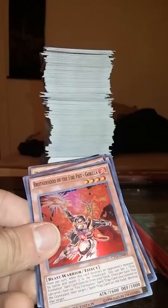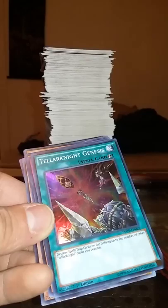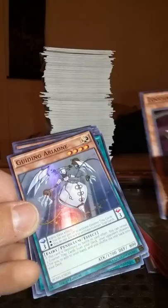All right, here we got some gathered up now. Powered Insectron, Zodiac Whiptail, Zodiac Rapier, Brotherhood of the Fire Fist Gorilla, Zodiac Whiptail, King Synchro, Hexateller Knight Genesis. A little bit of scuff in the corner there. Guiding Ariadne, Zodiac Whiptail, Zodiac Rapier, Dragonox the Empowered Warrior, Morphage Goliath, Triumid Sphinx, Amaterasu, Amaterasu. Start a second pile here for super rares. Lirilusk Independent Nightingale, Tuning Magician, Phantom Beast Rock Lizard, Magispecter Supercell, Magispecter Supercell, Magispecter Supercell.